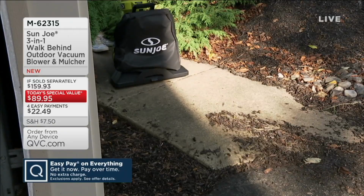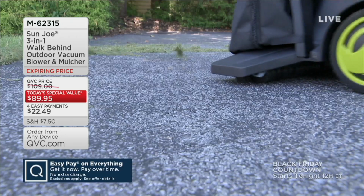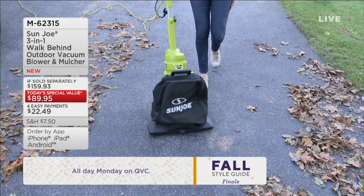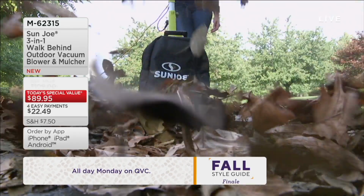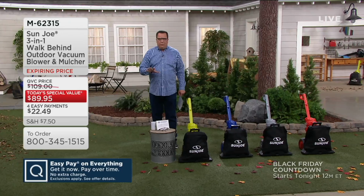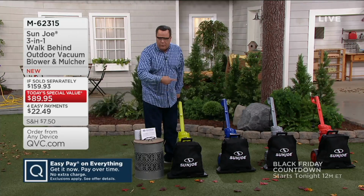That's what's going to happen when you vacuum and mulch with this Sunjo 3-in-1 walk-behind outdoor vacuum, blower, and mulcher, because it does all three jobs. This has been extraordinarily popular. Since we launched last night, 16,500, and during Down Home already, almost 500 have been ordered. I've got great colors for you. I've got protective eyewear included this time. And you're going to love that this is the kind of machine that requires no assembly. You take it out of the box, you fold up the arm, you plug it in, and you're off to the races. This bag is reusable over and over and over again.